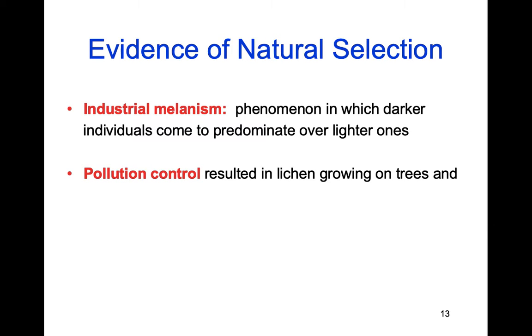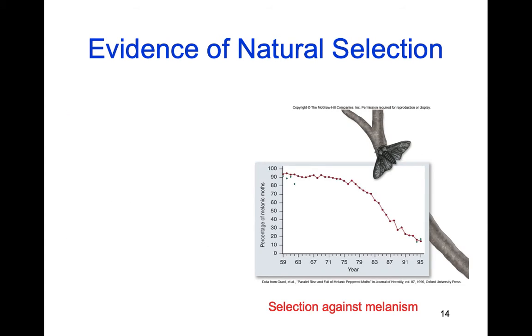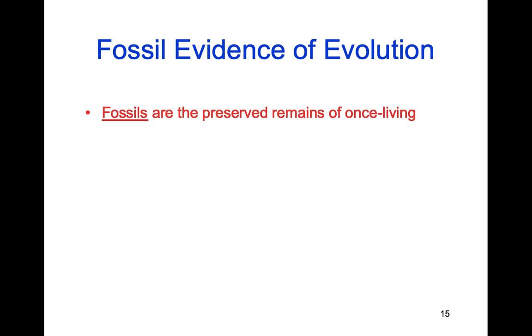Now, obviously, that all happened in the 1800s. Since then, we've tried to control pollution, and this has resulted in lichens growing on the trees and the bark color becoming lighter again instead of dark. So now we've got, once again, more light-colored moths than dark-colored moths in this day and age. And that just shows population trends and the agent of selection. Sometimes it's difficult to pin down, sometimes it's pretty easy to pin down, and the moth selection was an easy one.